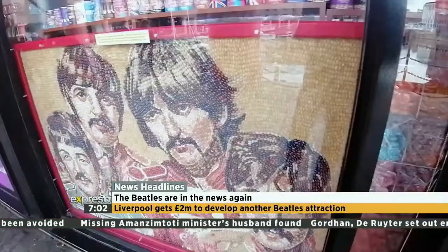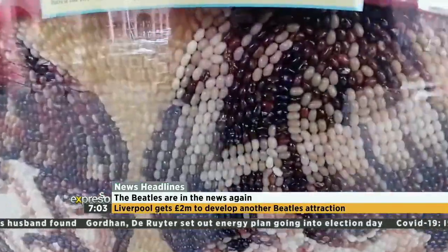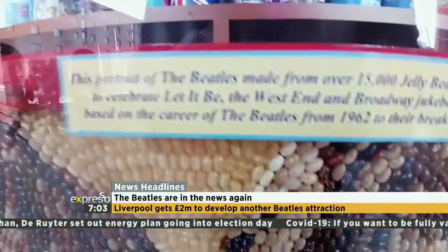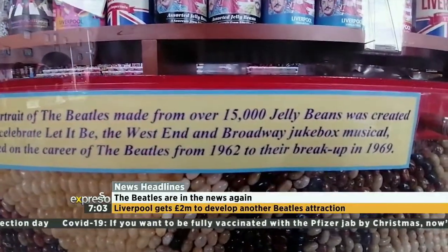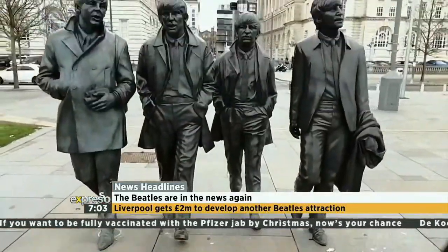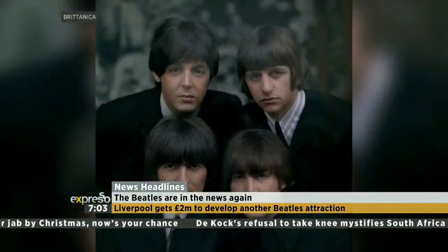Other existing locations for Beatles pilgrimages include Sir Paul McCartney and John Lennon's childhood homes, which are preserved by the National Trust, and Strawberry Field, a former Salvation Army children's home where the young Lennon used to play, which opened to the public in 2019.